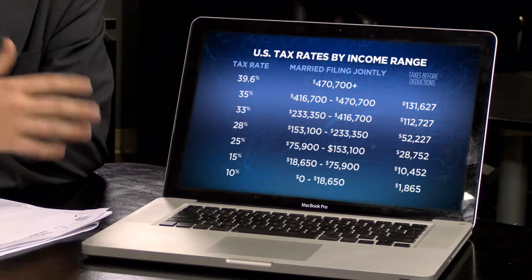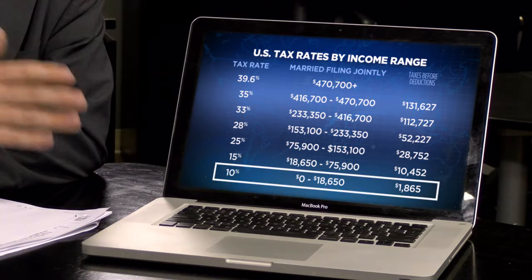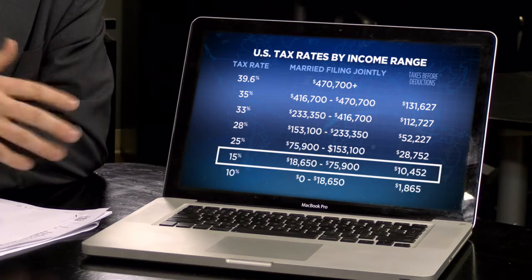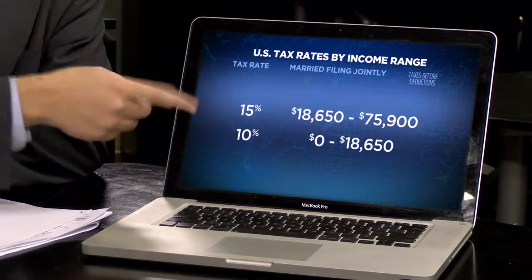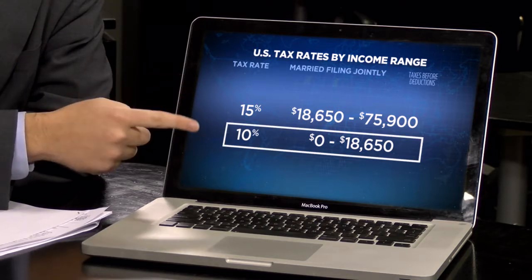So what we have here in this graphic is that the tax code starts at the bottom and the first $18,500 of income is taxed at 10%. From 18,650 to 75,900, that is taxed at 15%. So if you make $18,900, the first 18,650 is taxed at 10%. It's not now all taxed at 15%.